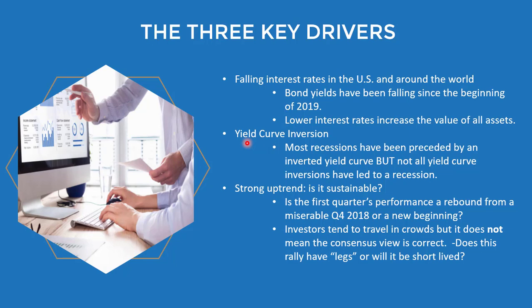We've had a dramatic strong uptrend in the first quarter of 2019. Is that a new beginning, or really just a rebound from the terrible 2018? We'll have a look at that. And it's important to remember that when we have these strong downdrafts and then rebounds, investors tend to travel in crowds. It doesn't mean that the consensus view is correct. So was the consensus correct at the end of 2018, or is the crowd correct now? It's important to make that distinction.